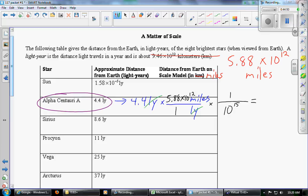What will the units be when we multiply? It's going to be miles, which is what I want. I want to know how many miles apart in our scale model is Alpha Centauri from us. Yes, Nicole?